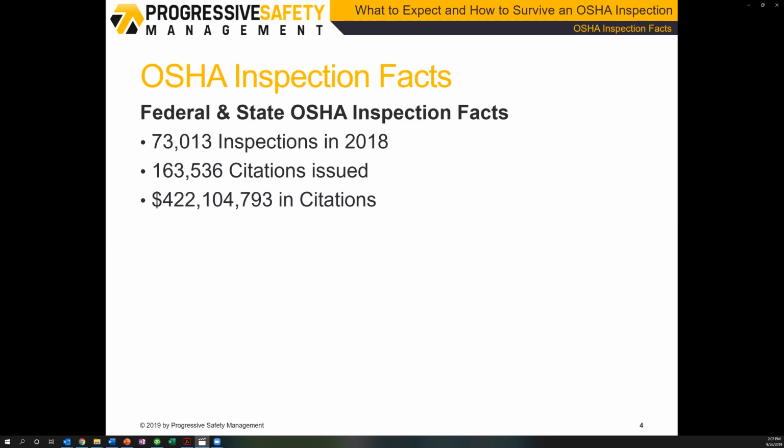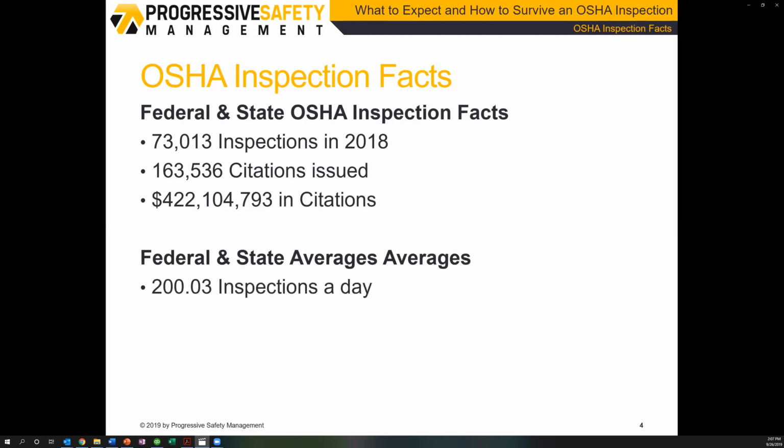I mean, there's a lot of inspections going on a daily basis. What that looks like is an average of 200 inspections being done a day. Looking at yourself as an employer, it's not about if an OSHA inspection is going to happen. It's more about when it's going to happen, because it will happen. All right.